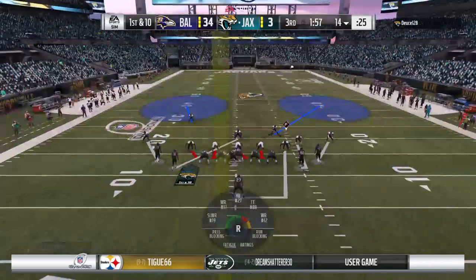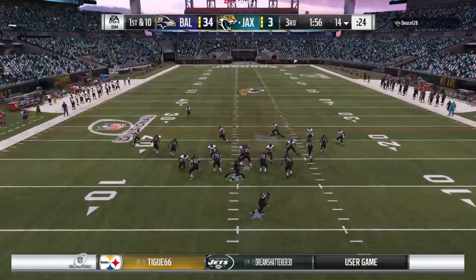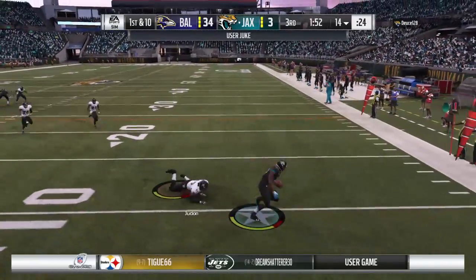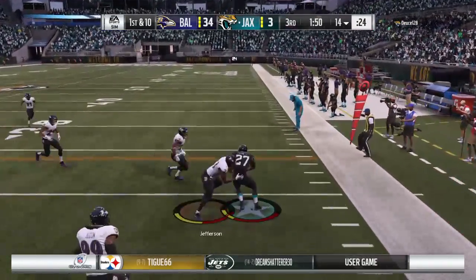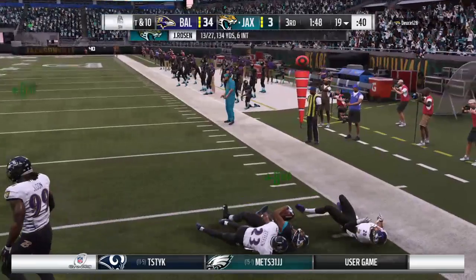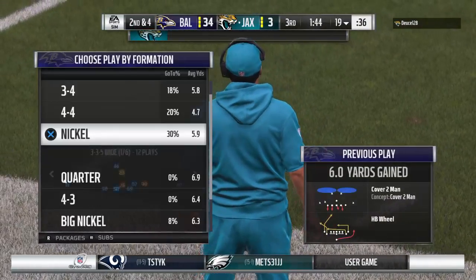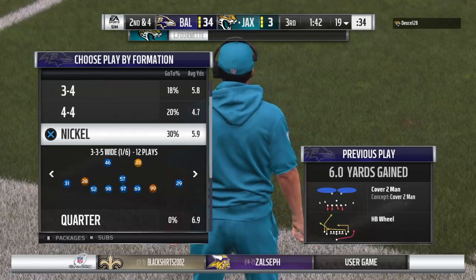Watch him now, Barney. Back to the air, Rosen after the pick 6. He's going to flip that out to the flat. It's complete. A nice move gets him a few extra. Down just shy of his 20. Give him 6 on the play, and that'll make this a 2nd down.